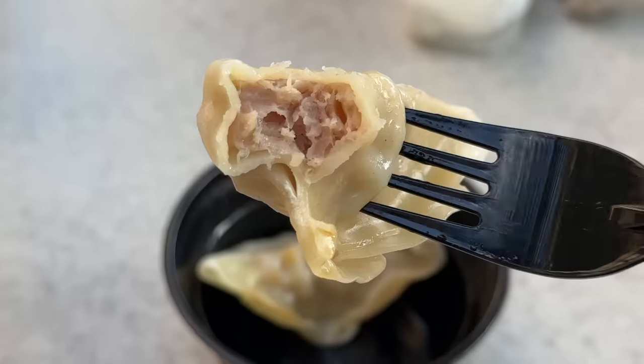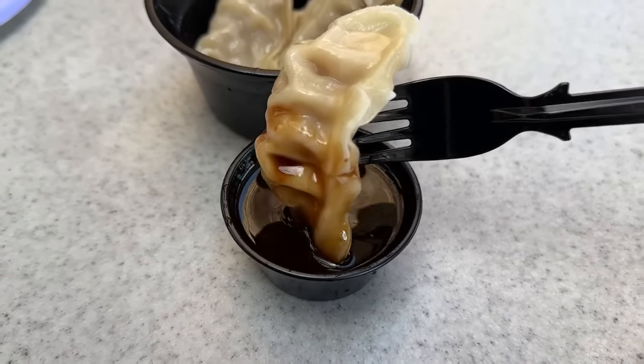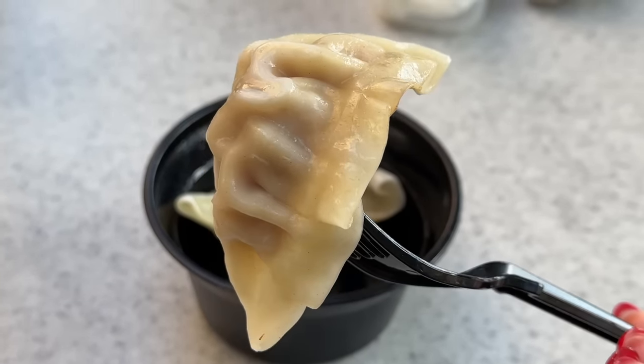These are not bad. I like that the wrapper has a little chew to it, and the filling is really nice with that steamed pork and vegetable. I think it's like cabbage in there, and this sauce adds a lot of flavor too. If you're gonna pick one of the dumplings to try, I would recommend these over the lemongrass ones for sure.